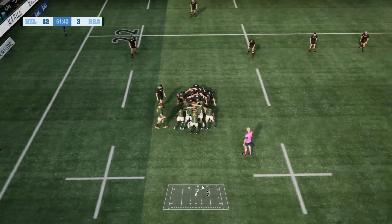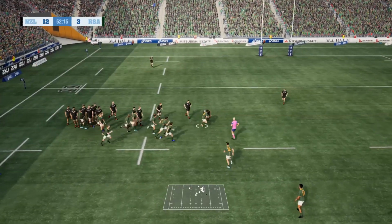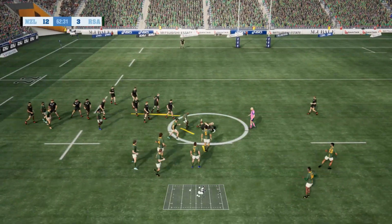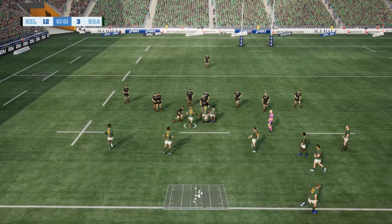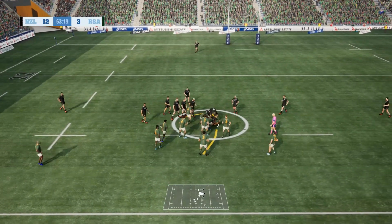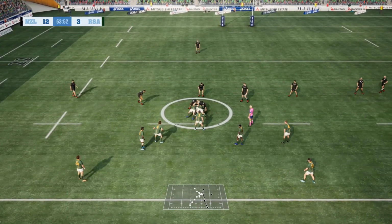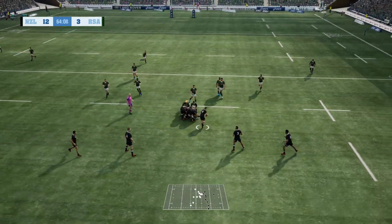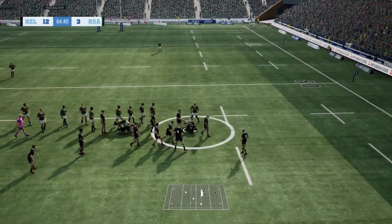Speaking of punishing plays, that is what the Springboks back can do. Stain goes to Pollard. Oh, he can't quite get away from Rico Ioane. Stain again. Oh, you've got to be careful of that. Franz Stain, he's in danger again. Backwards they go. And without the ball, they go as well. Pirinara pops it back. Ioane to Taylor.